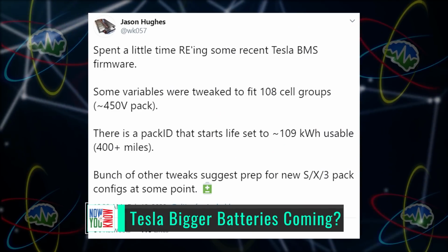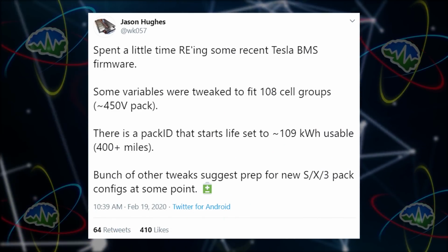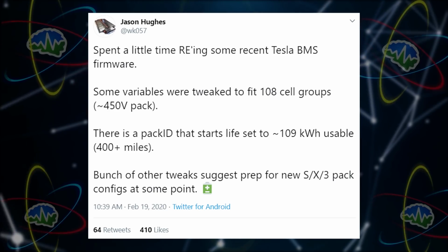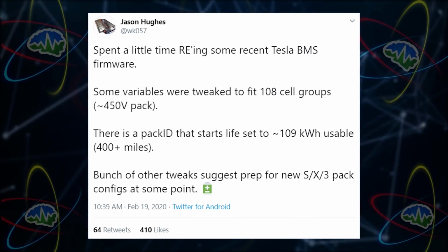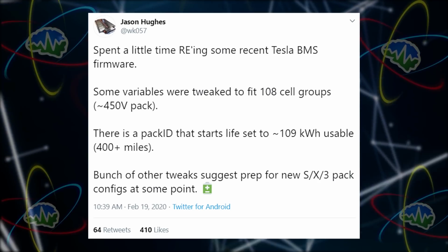So Tesla hacker Jason Hughes tweeted, "Spent a little time researching some recent Tesla BMS firmware. Some variables were tweaked to fit 108 cell groups, 450 volt pack. There is a pack ID that starts life set to 109 kilowatt hours usable, 400 plus miles. Bunch of other tweaks suggest prep for new SX3 pack configurations at some point." Can you unpack that for us? What does that mean?